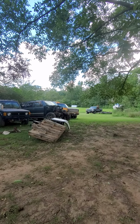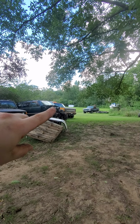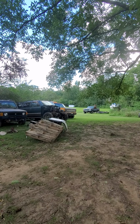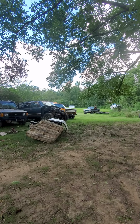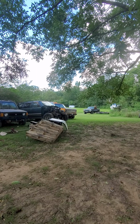Get over it. Kind of peeking right there is the 85 Suburban, or Kyle Maddox. He's my brother. But that is his 1985 Chevrolet Suburban K20. It's got a Blueprint crate motor in it. Slightly upgraded. I wouldn't say built, but slightly upgraded. Turbo 400 behind the motor, just to kind of handle the horsepower. The Blueprint motor was brand new.